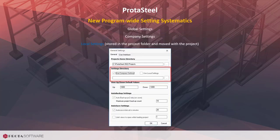For even greater customization, we have introduced new program-wide setting systematics in ProtaSteel 2022. These are global settings, company settings, and local settings. Local settings are now stored in the project folder and carried around with the project. The settings from these three levels can be summoned in all macros. Alternatively, you can save and use your settings. This system is designed to be very similar to the system used in industry practice. So, another gap is closed with ProtaSteel 2022 by fulfilling this critical user feedback.